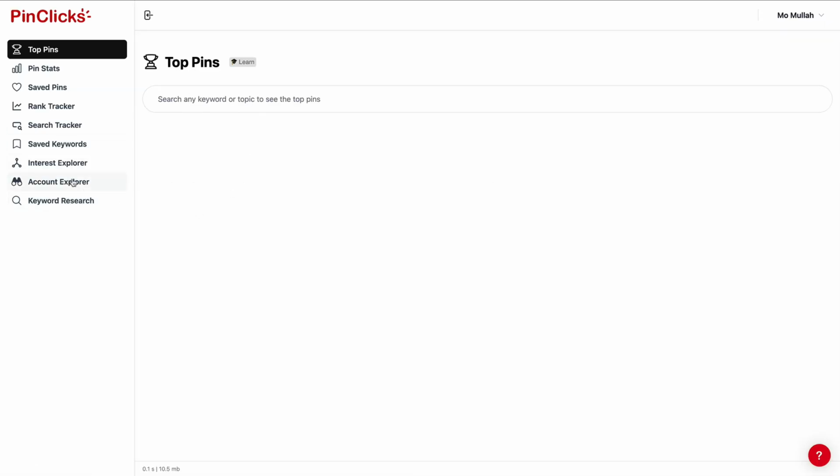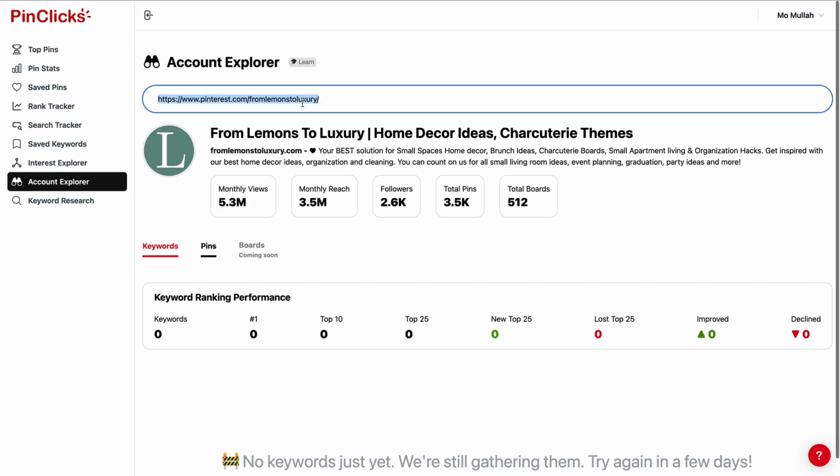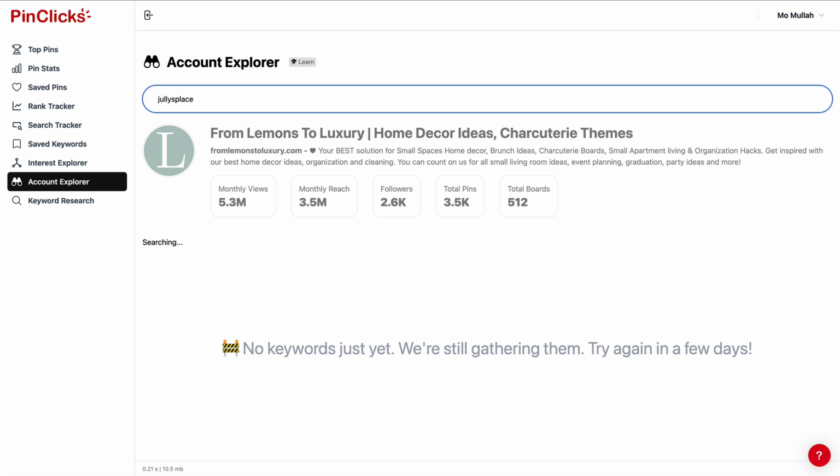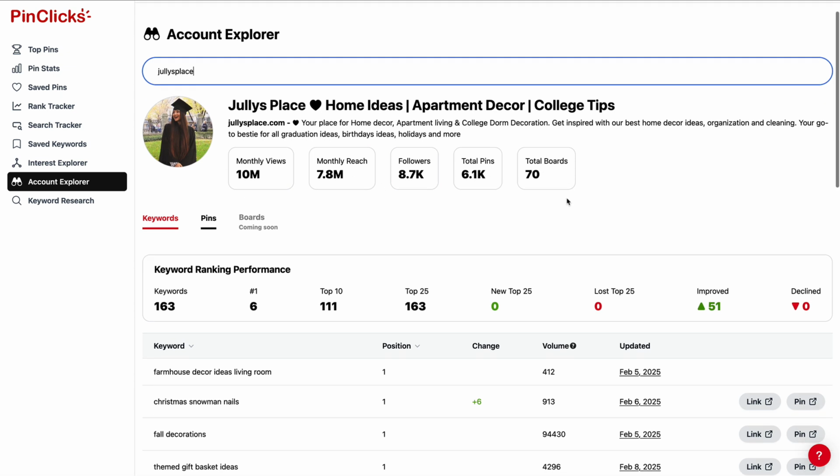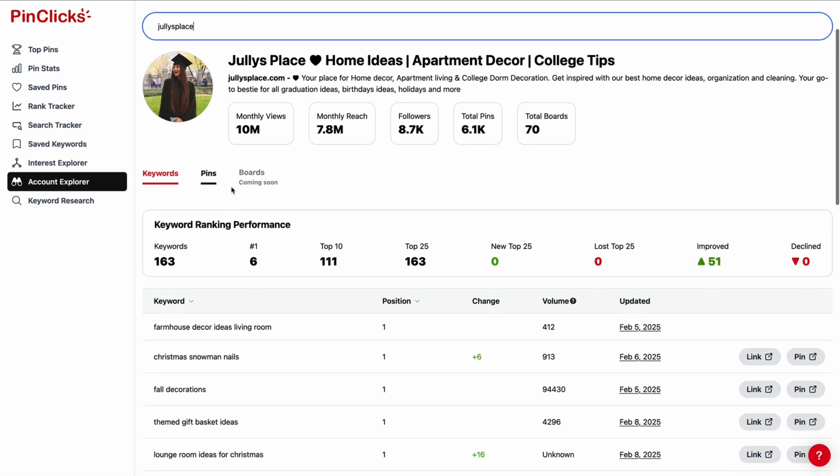Now, once you're inside Pinclix, you want to hit on Account Explorer here. And then in the Account Explorer tool, type in the username of the account that you pull from Pinterest. And then it's going to give you pretty much all the information on that account. So the monthly views, the reach, the followers, the total pins it has, the boards that it has. And then of course you can click boards, which is actually coming soon. And you can pretty much copy all their boards.